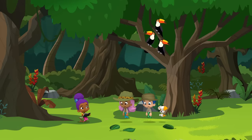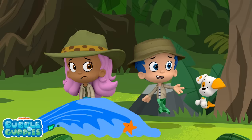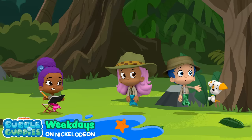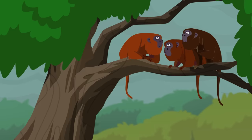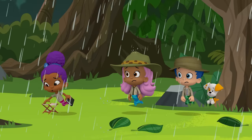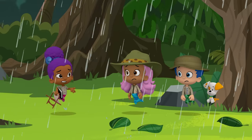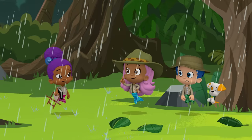What's the matter? Well, we came all the way here to the rainforest to sell umbrellas, but some howler monkeys took them. Those were your umbrellas? Oh, silly monkeys. I'm sorry. The howler monkeys worry about me because I'm always out here in the rainforest getting wet. You could have really used one of our umbrellas.